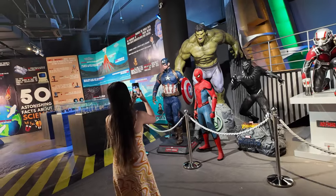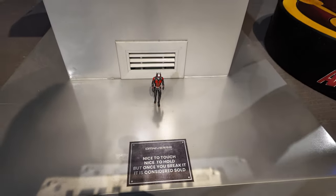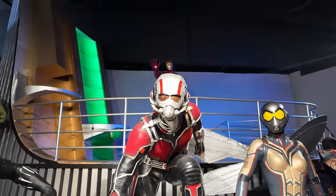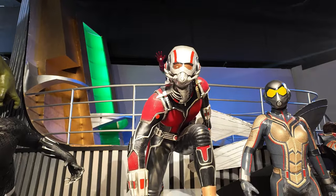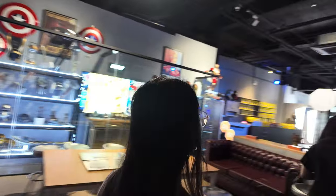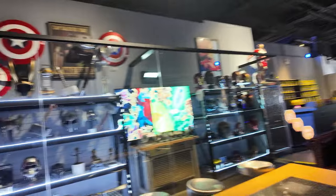Hey, Hulk! I didn't see you there. Ant-Man, you're looking a bit small there, mate. Oh, wait. Whoa, you're massive, bro. Ladies and gentlemen, we are in the best room ever. We'll come back to that.